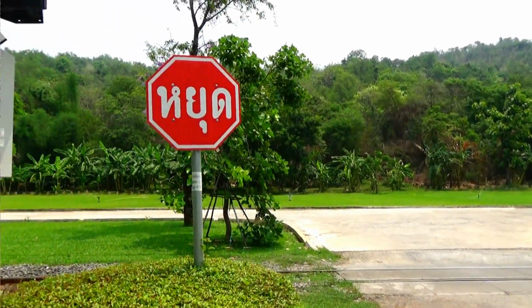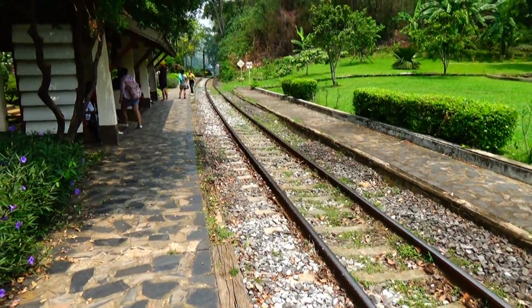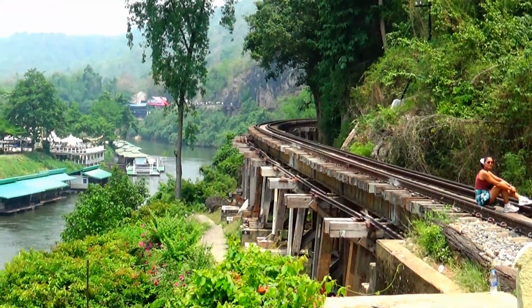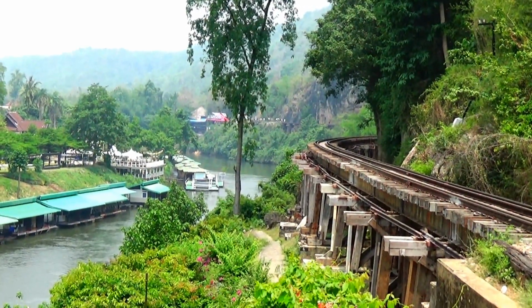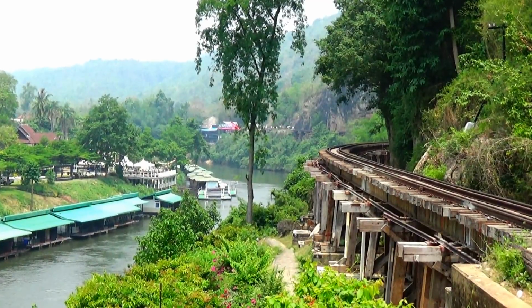Tham Krasay Bridge, is this the crossing? I think this is a little halt. We just walked down there to see the bridge. So this is Tham Krasay Bridge, a wooden construction that's crossing this little riverside bank. In recent years they reinforced it with concrete, but this train still goes at a very slow pace.